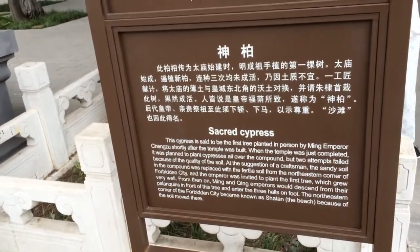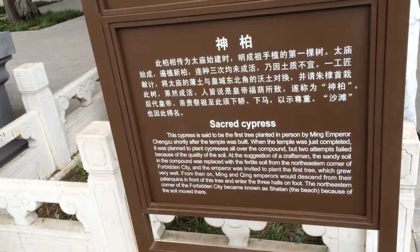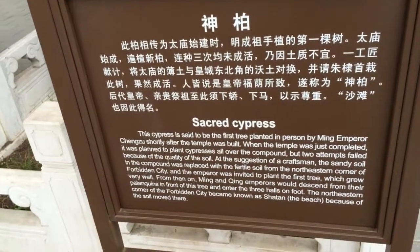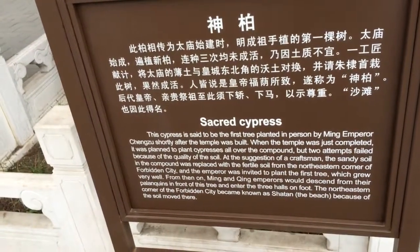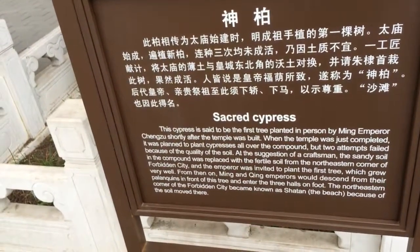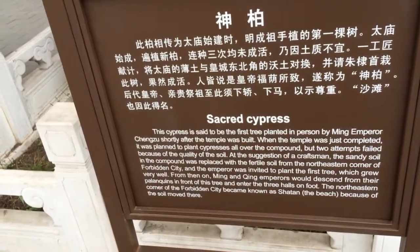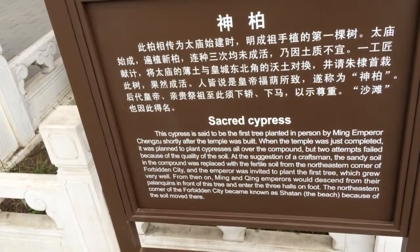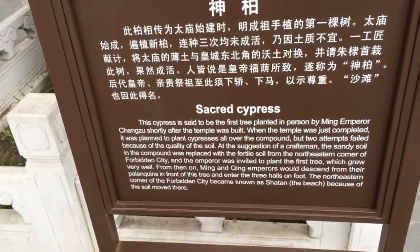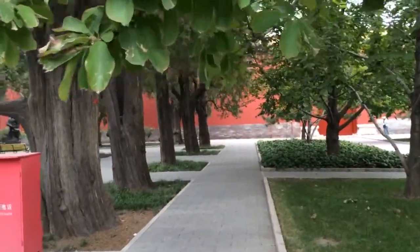Sacred cypress, Ming Emperor Chengzu. Temple completed, planted cypress is all around the compound. Ming and Qing emperors would descend from their palanquins in front of the street and enter the three halls on foot. The northeastern corner of the Forbidden City became known as Shatan, the beach, because of the soil moved there. But we're at the southeast corner. It's not making sense. I think they mistranslated it. I think they mean the southeast corner.